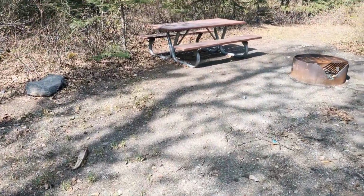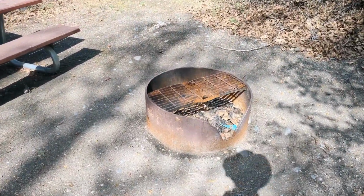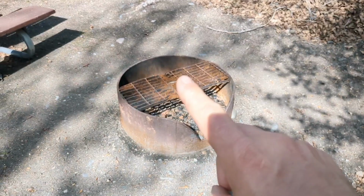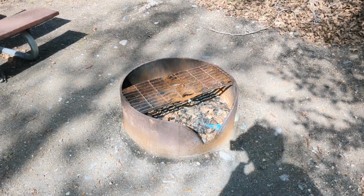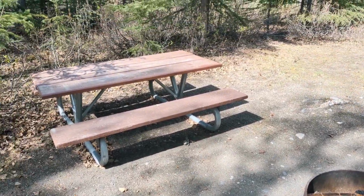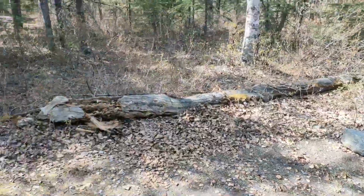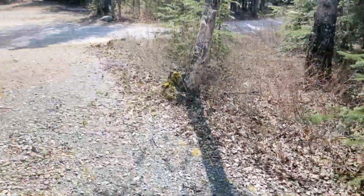Nobody's here. I'll just do a quick little deal. You can have a campfire. Go ahead and run your campfire in the pit. Several of these, the grate on top isn't in good condition, so make sure you double check that if you're going to have a fire. Picnic table, and that's about it. Okay. All right, let's walk down here.